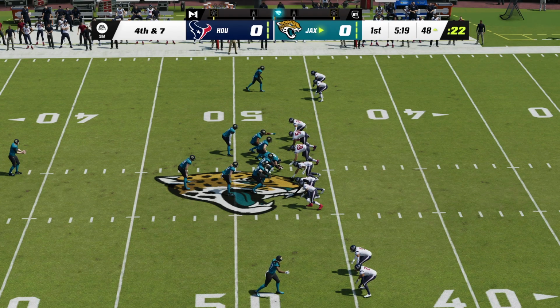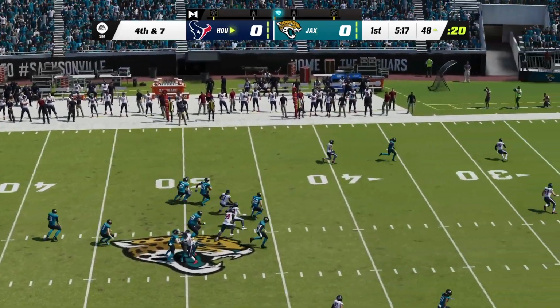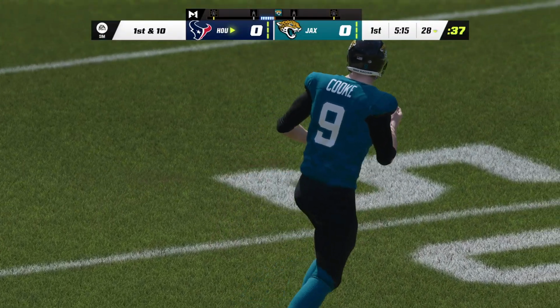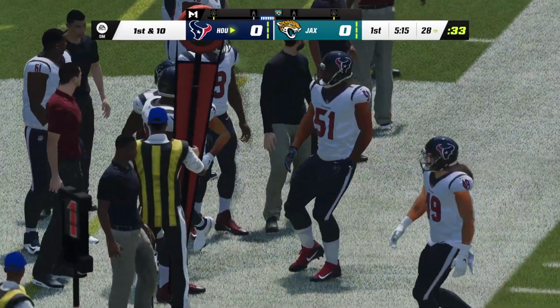On fourth down, on is Logan Cook to punt. And this one will not be returnable as it sails out of bounds. Out comes the Houston offense as they get set to take over here.